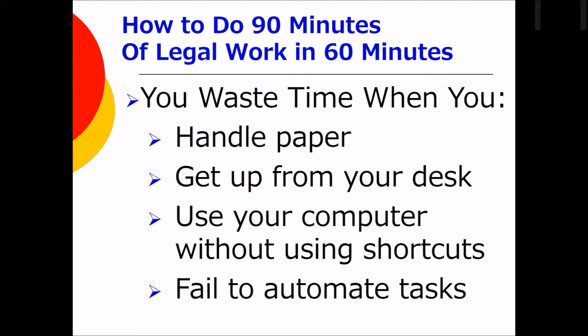You're not as productive when you get up from your desk to do things that you don't want or need to do, like getting a file. If your files are electronic and all the information is on your computer, that time goes away, so you devote it to the client. What I said before is using your computer without shortcuts.